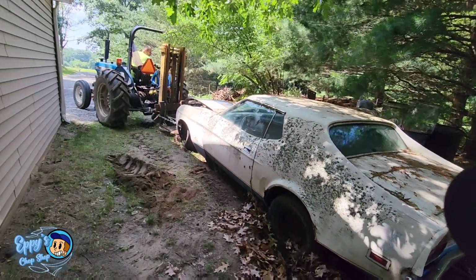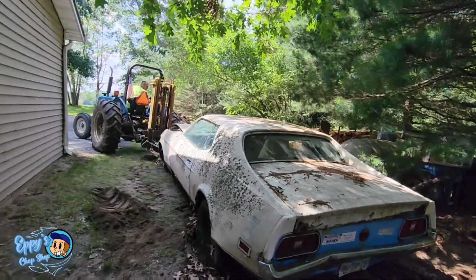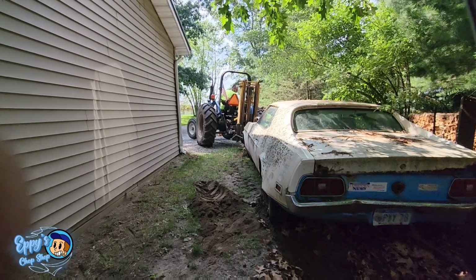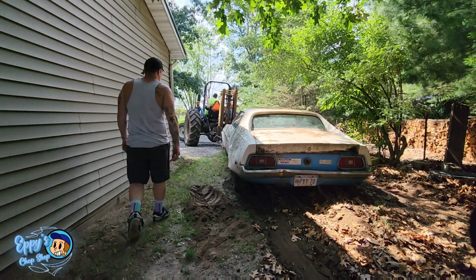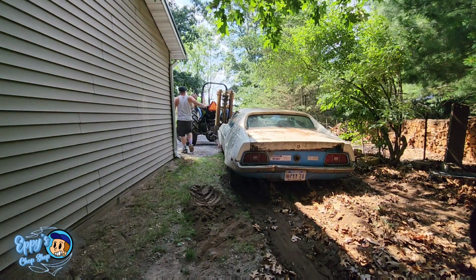As far out as it won't make him mad. Those got dual exhaust on it. This thing's worth $5,000. What's that? Those got dual exhaust on it. This thing's brand new.